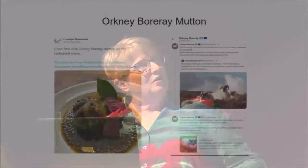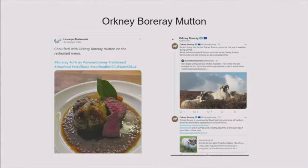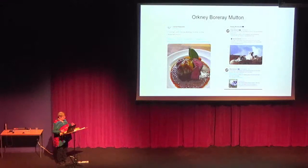Right, what the Orkney Boreray farmers produce as their primary product is mutton from sheep that are at least two years old. They're actually about two and a half years old at the youngest when they go for slaughter. This is sold direct. We work with a butcher in Forres, Macbeth's Butchers. Jock Gibson is actually a farmer as well.